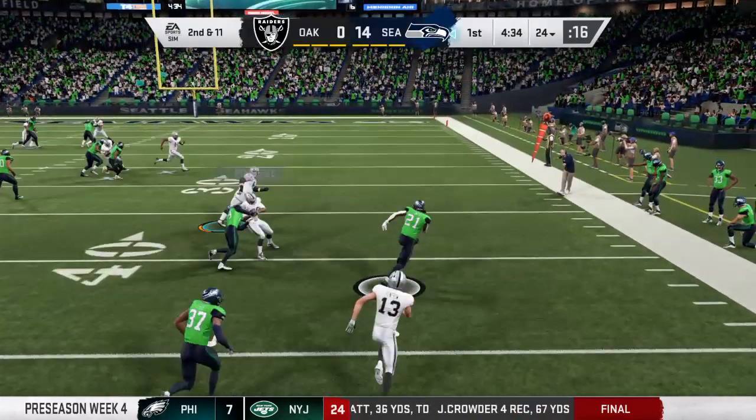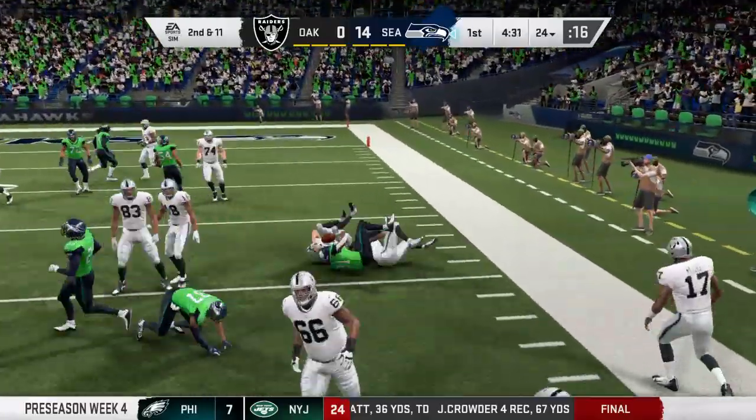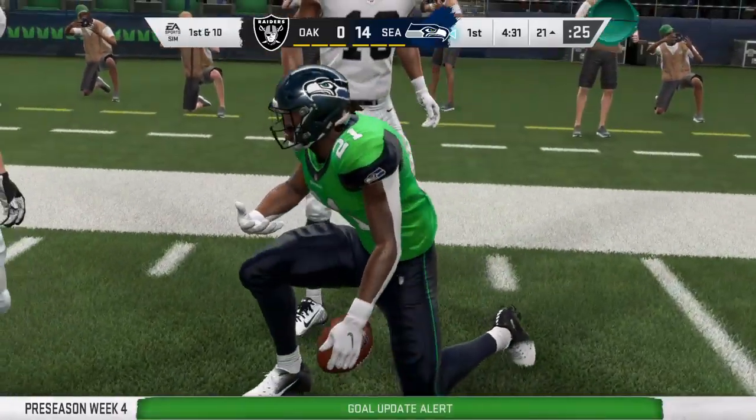Intercepted. Trey Flowers picks it. And they can't bring him down. And a terrific return as he takes this thing all the way down near the 20-yard line.